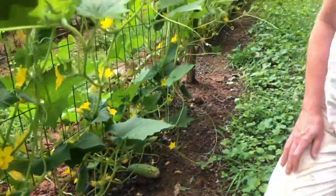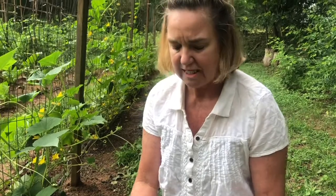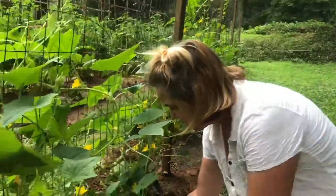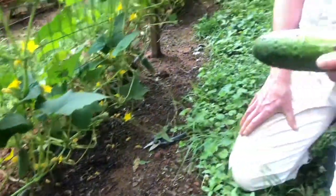This is a cucumber called the Delicatesse. It is a German variety that we got from Baker Creek Heirloom. Your cucumbers are coming in before the tomatoes do, generally, at least in our organization of gardening. And I'm trying to pick them when they're just like 5 or 6 inches.